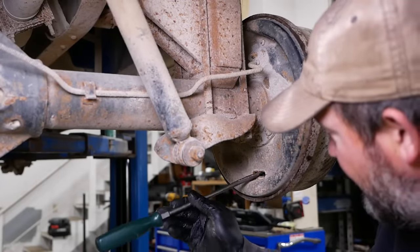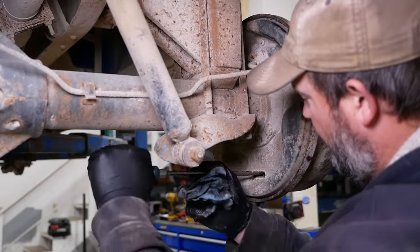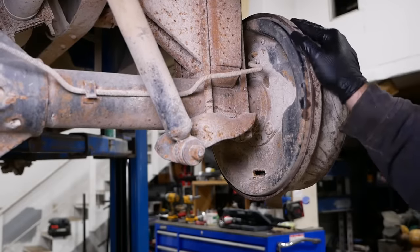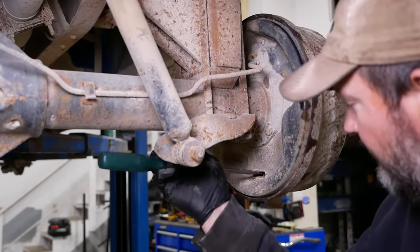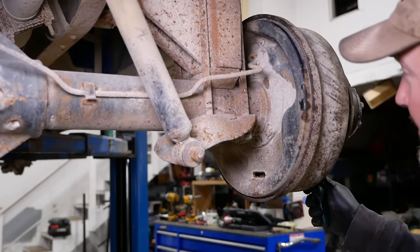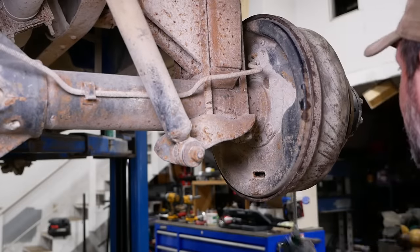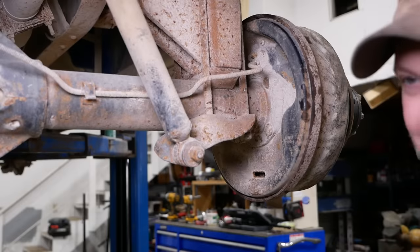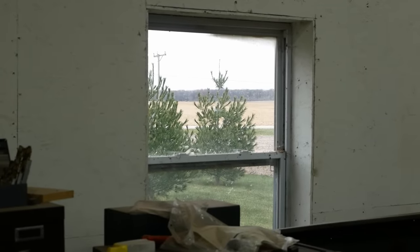Probably should have done this before I put the axles back in. The way I was always taught was you just adjust them out until you can just hear them drag. Hydraulic drum brakes are such a pain in the ass. That's pretty good. Don't worry, if they're too tight, they'll self-correct. Man, I am not ready for snow.